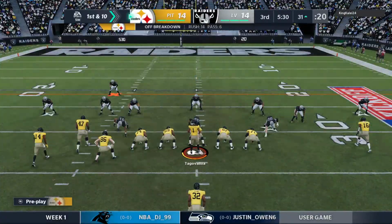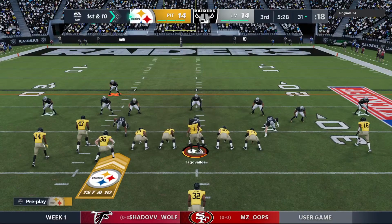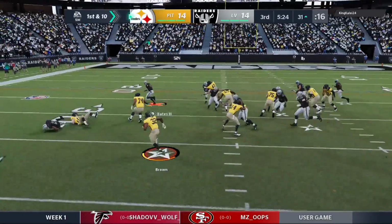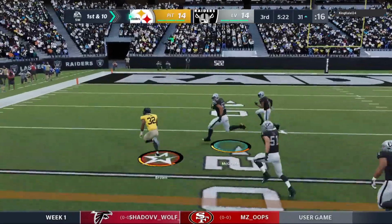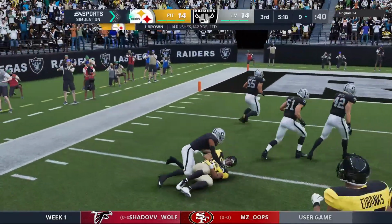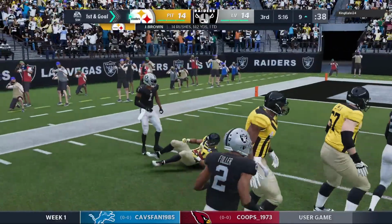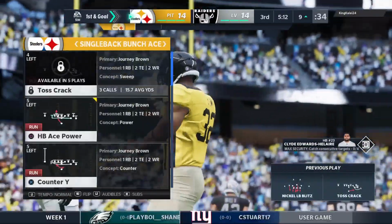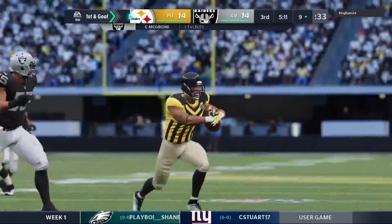Line of scrimmage, the 31 now on 1st and 10. Now they'll run it on the toss. And he's got some space here. And they move this all the way down to the 9. That good for 22 and a first down. He had his eyes on the end zone once he hit the secondary, but they're finally able to slow him down.